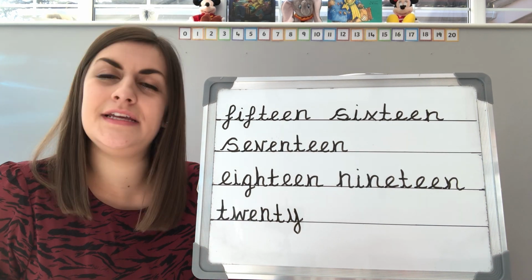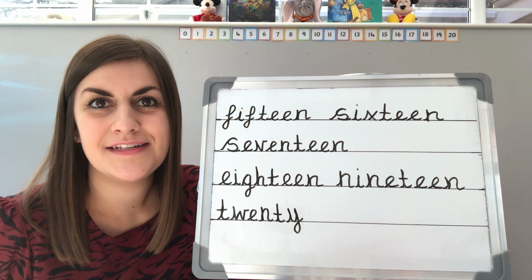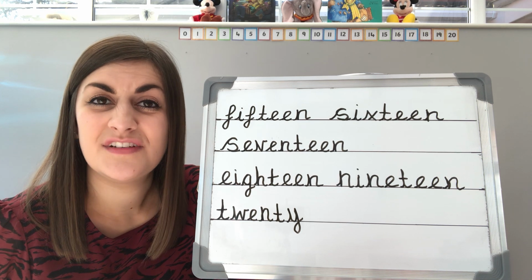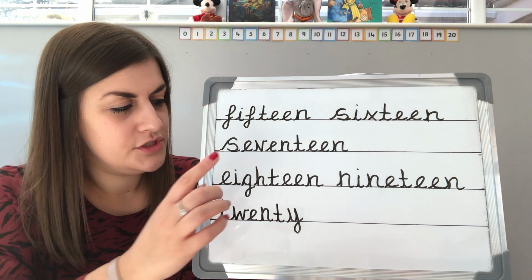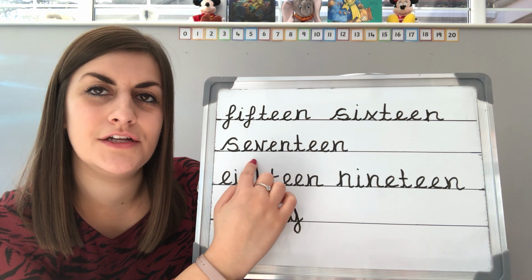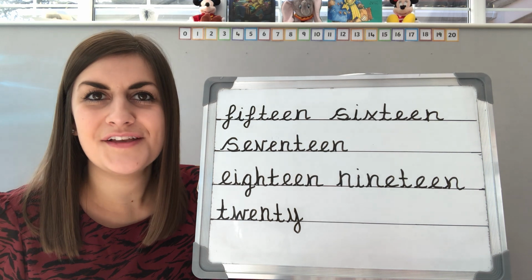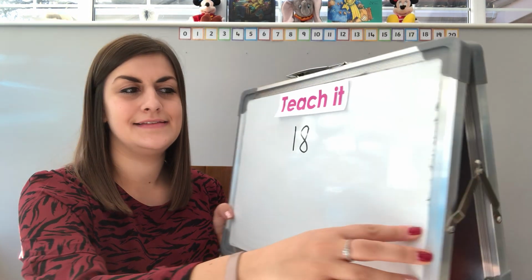So well done everybody. There are lots of spellings to remember, so do keep practicing when you've got a couple of extra minutes. And it's just one of those things we have to keep learning really, because it's hard to remember them. But do remember that there are some rules to help you, because some of the numbers we've already learnt at the start of the week are in these teen numbers too. So well done everybody. Now of course we're going to move on to today's lesson.